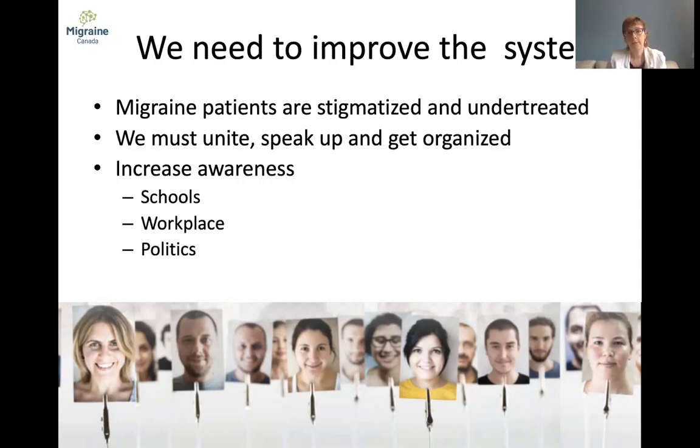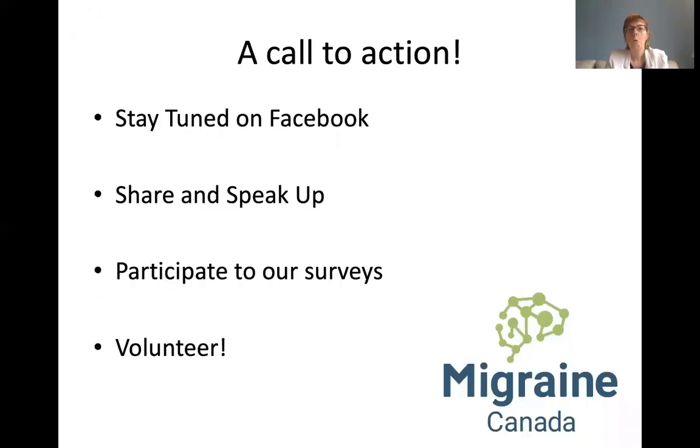So we should have it for migraine, but we need your voice and we need your support to have this happen. So a call to action for now, just stay tuned on Facebook. This is the key social media that we're managing at present time. You can please share on Facebook, speak up, recommend our tools if you like them, recommend our resources, bring this to your doctor, make your doctor aware that we exist.